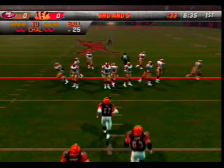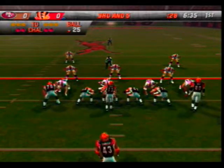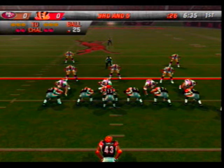Third and five. Ball on the 25-yard line. The 49ers line up in a 4-3.